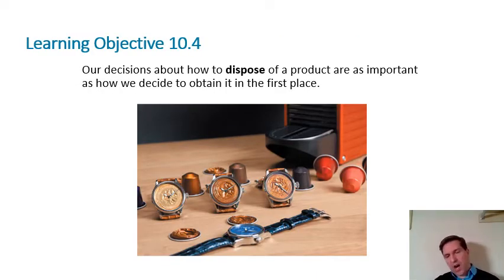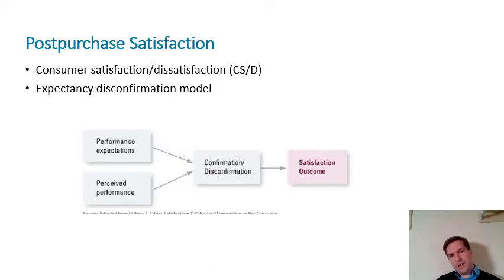Good. Now, ownership is changing. What about getting rid of products? Getting rid of products is something that over the last 40 years has changed dramatically, right? And how do we dispose of products? It's also an important decision, and there is a whole set of companies and market that has accrued or created around this idea, right?